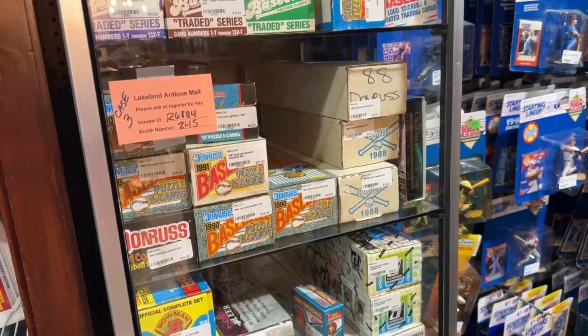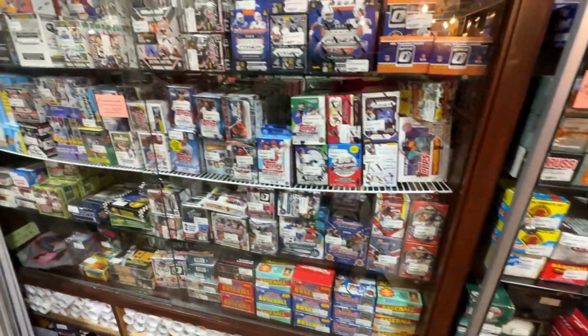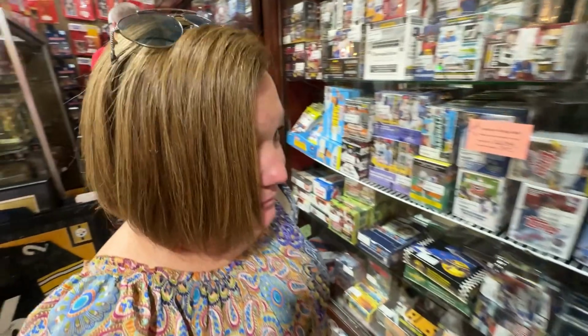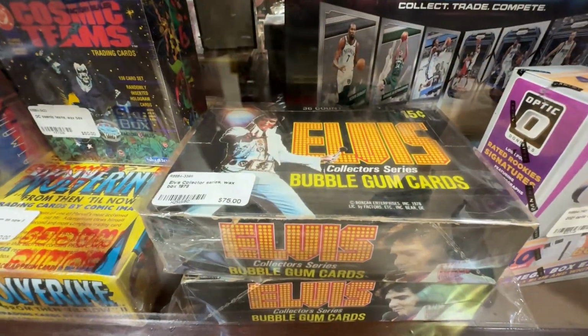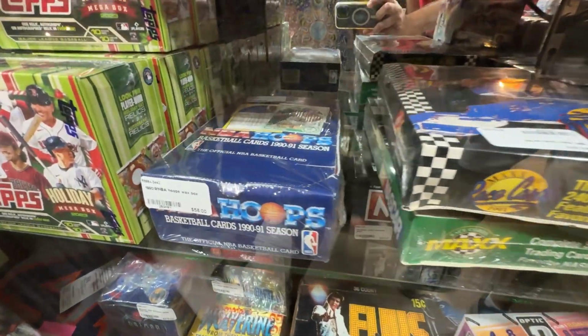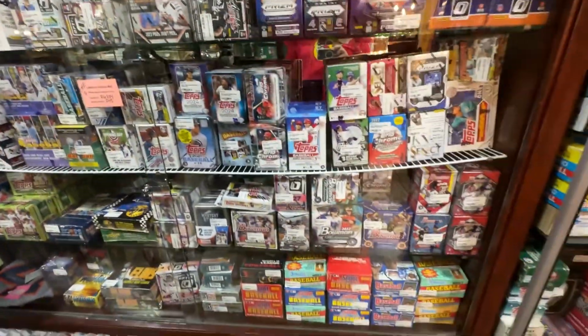And at this booth, we have lots and lots of trading cards. I love trading cards. Let's buy a big old box of trading cards and we'll open them up. How's that sound? Unopened? Oh my goodness. Look at the old Elvis Presley bubblegum cards for $75. How cool is that? Oh, that's neat. I love this. Every day of the week.